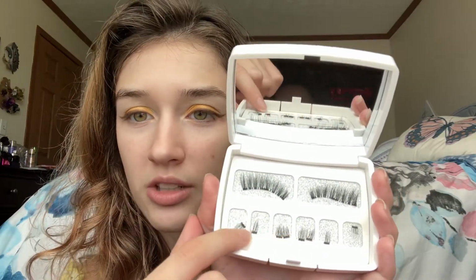Like, it's definitely something reusable, and I just think it's really super cute. I love the little glitter background as well. You can't really see it too much on camera, but I do have another clip where you can see it a lot better. And it's just really super cool how they have these little wispies down here as well.